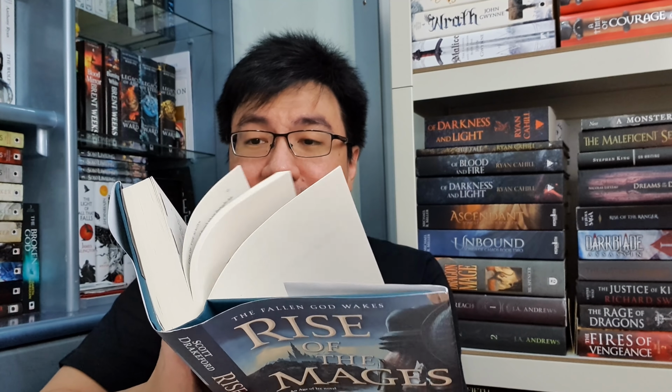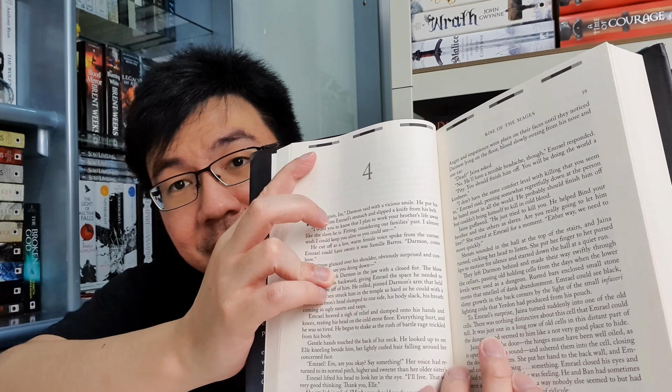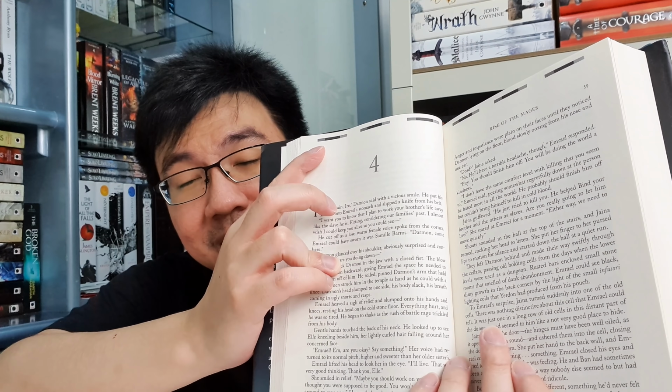And also, this edition somehow has some weird printing issues like this. I don't think I've ever encountered something like this in a book that I got, but I don't think this is too much of an issue. But yeah, this is weird.